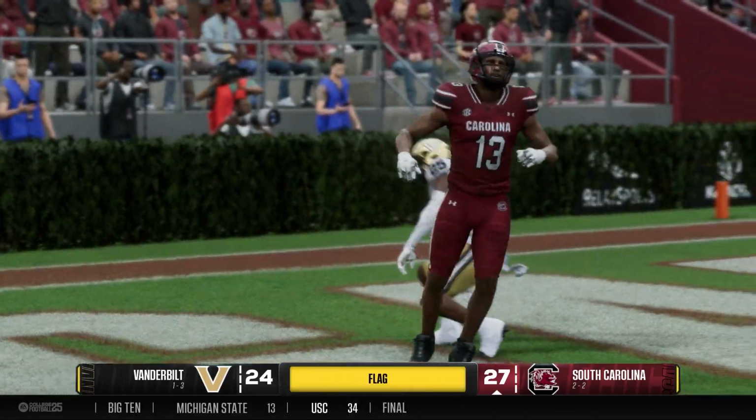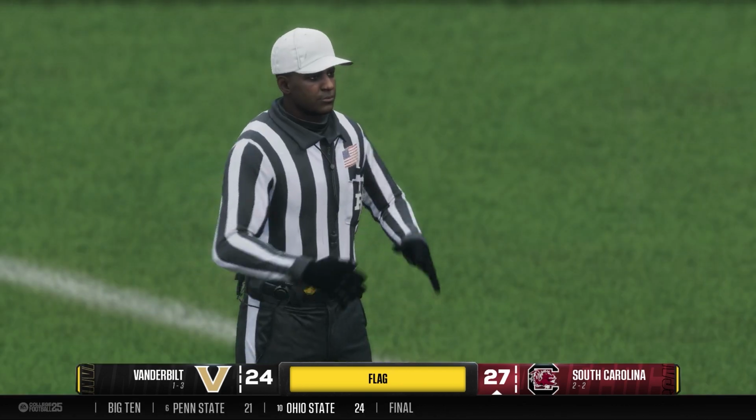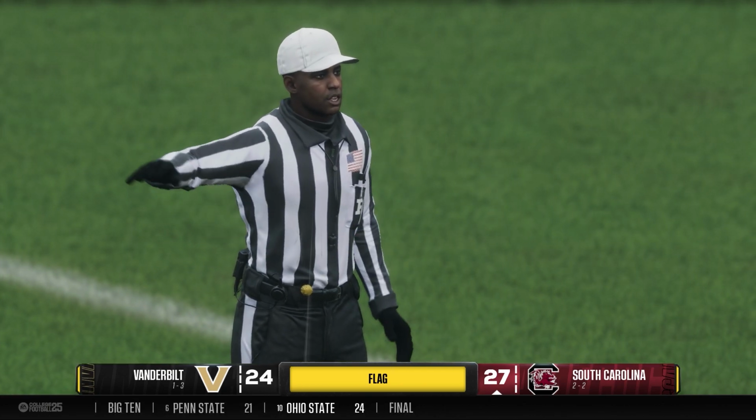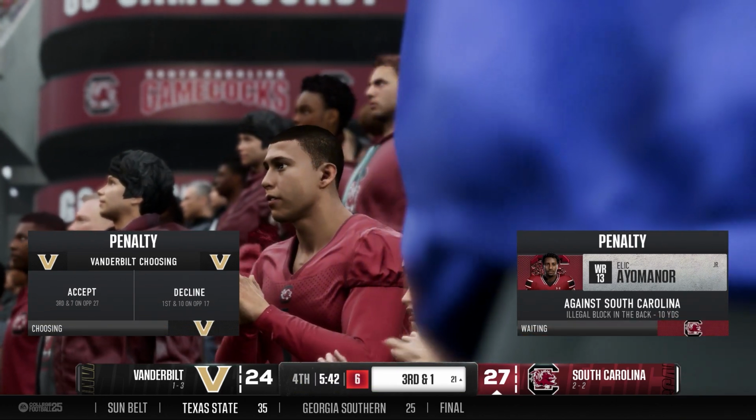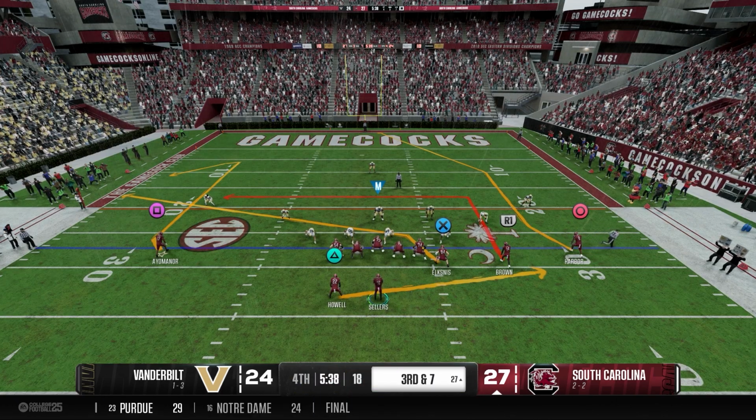This time they give it to Howell right side, and he will pick it up, but it might not count. A late flag comes in. It's Elik Ayomenor again with a block in the back. Got to keep your hands in, son. That negates a first down. Now it's 3rd and 7.